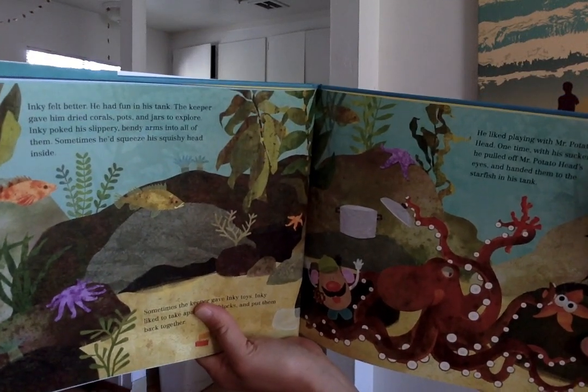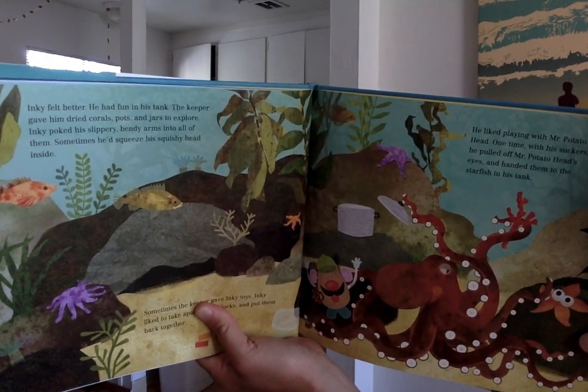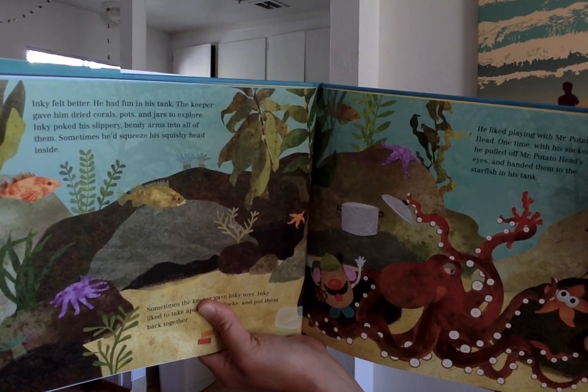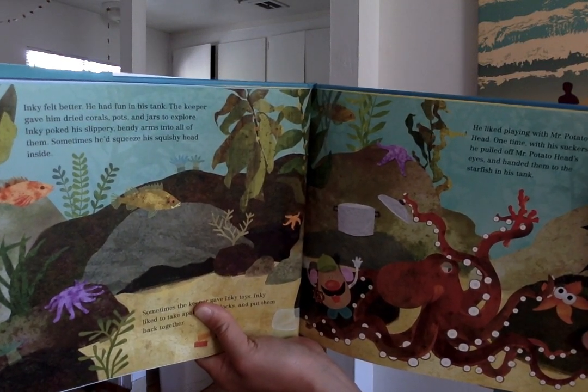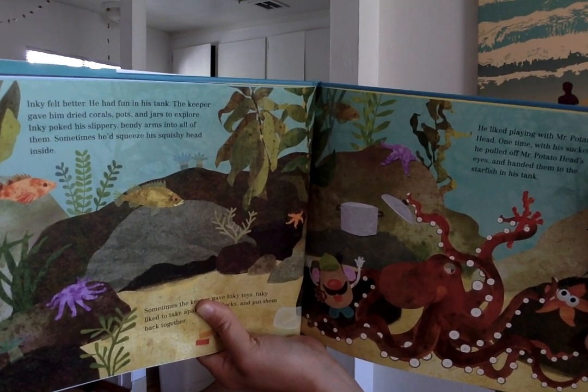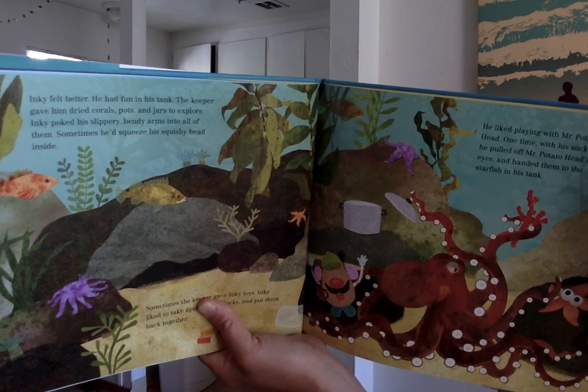Inky felt better. He had fun in his tank. The keeper gave him dried corals, pots, and jars to explore. Inky poked his slippery, bendy arms into all of them. Sometimes he'd squeeze his squishy head inside.